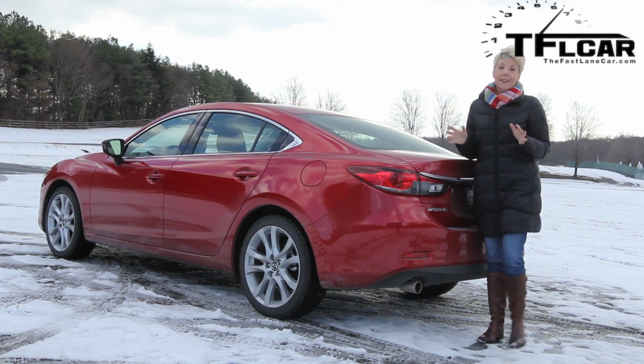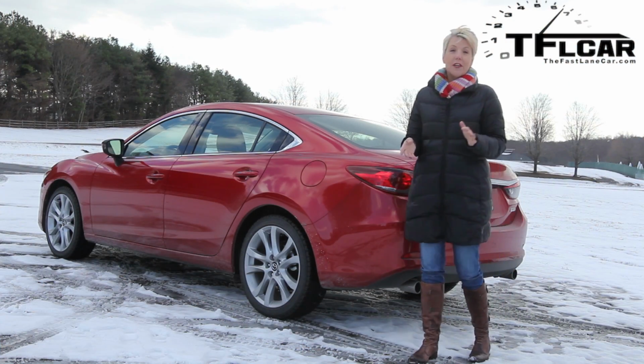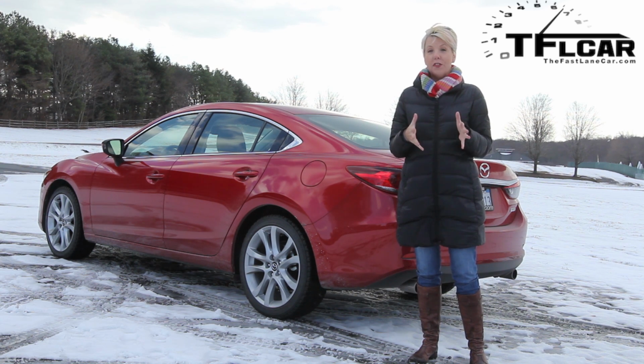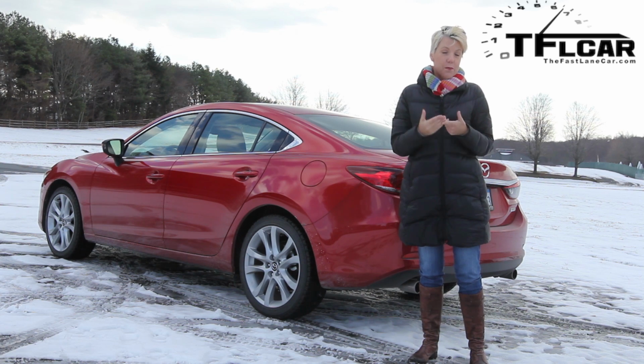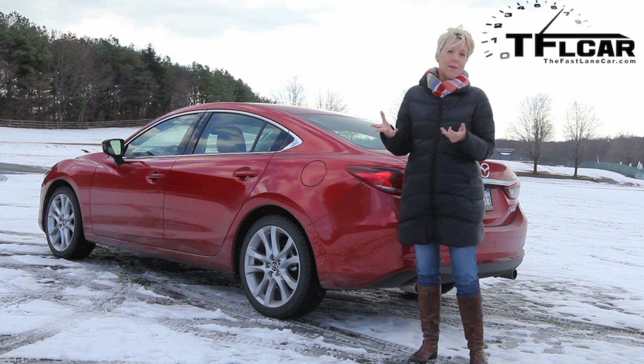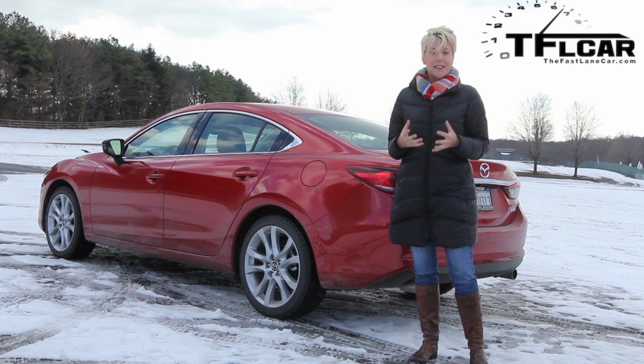Of course, there is a lot of competition in this segment, everything from the best-selling Honda Accord and Toyota Camry to the sleeper Nissan Altima. They're all pretty much alike in price, power, amenities, but they just don't have the same amount of excitement as this Mazda 6 does.